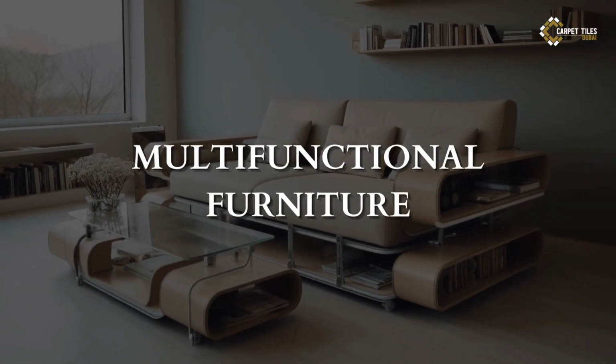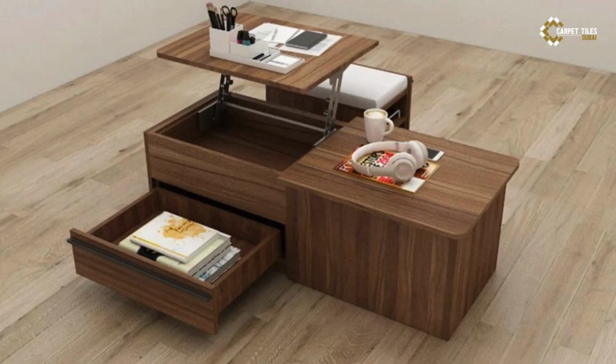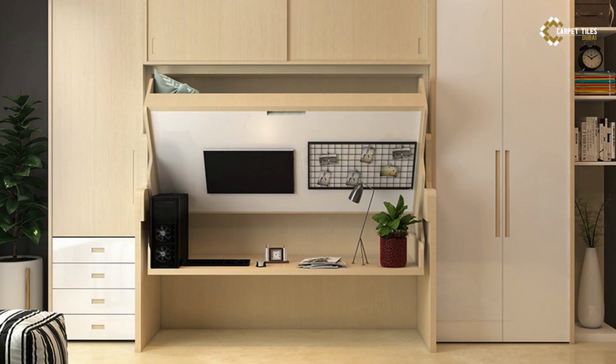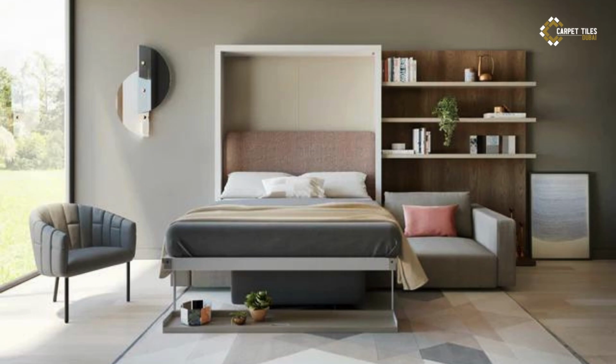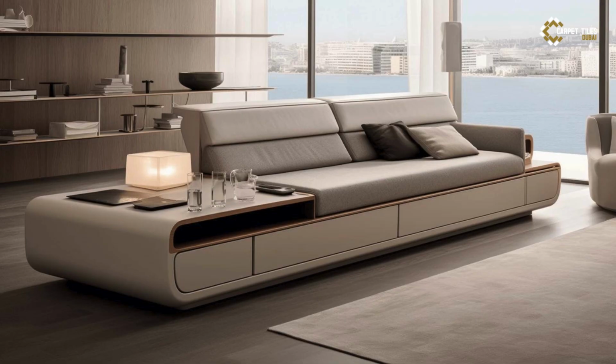4. Multifunctional furniture. Maximize your space and budget with multifunctional furniture, a trend that's perfect for small spaces and savvy shoppers. Look for pieces that serve multiple purposes, such as storage ottomans, convertible sofa beds, and extendable dining tables. Not only do they save space, but they also save you money by eliminating the need for multiple furniture pieces.